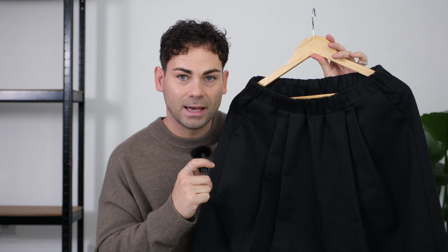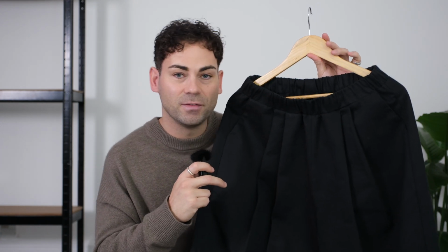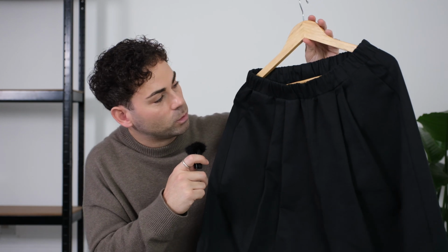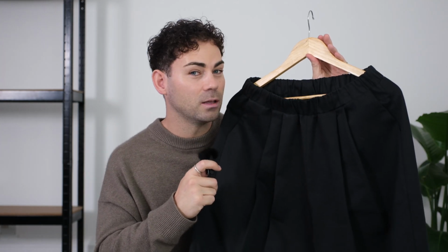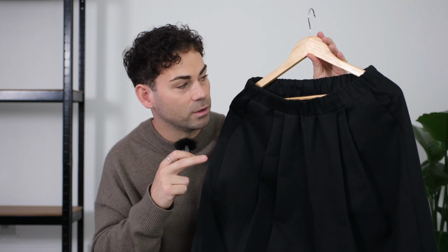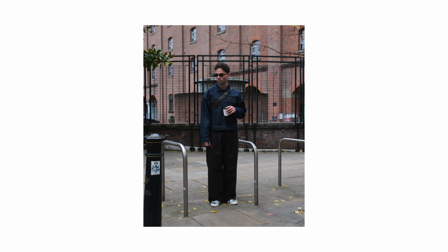Now, what I will say is there's 2 samples to this. The first sample is the full elasticated waistband, which is what we have here. And the second sample is actually the one that I'm going to be going with, but I have sent that back to the factory because that's the one I did confirm. So that gets sent back and they have that to hand for the reference. I'll put a picture on the screen, but it has a half elasticated waistband, and the front is just like a normal pair of trousers with the belt loops and stuff like that as well.